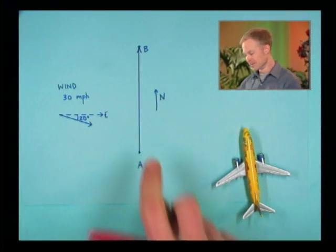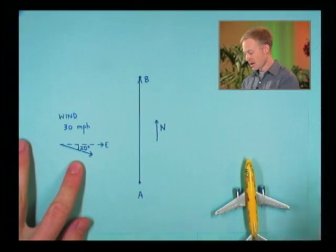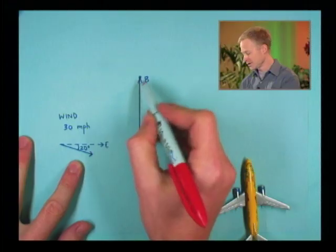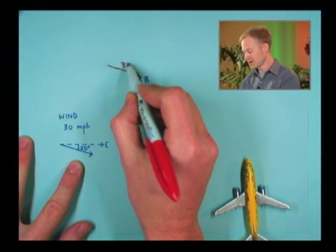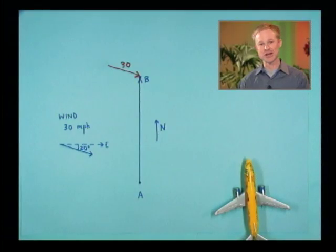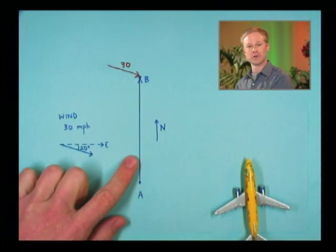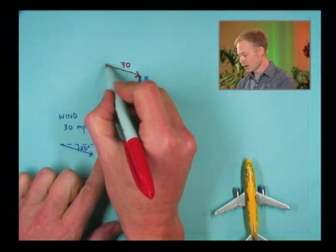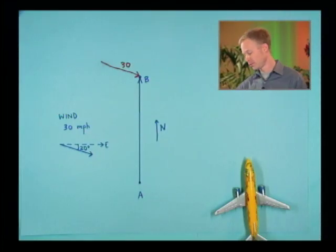And so I'm going to rewrite my wind vector here, and I'm going to place it up at the top, and I'll explain why in just a second. So we'll put the wind vector here, and remember this was 30 miles an hour, so the length of that vector should be 30 in whatever units you're using. The length of this vector would be the speed that you're actually flying. And remember, we're going to aim a little bit to the left to try and hit that spot, so we land perfectly at point B.